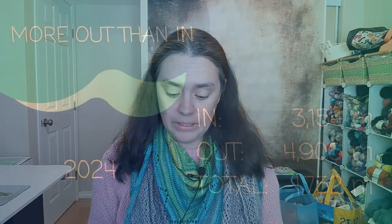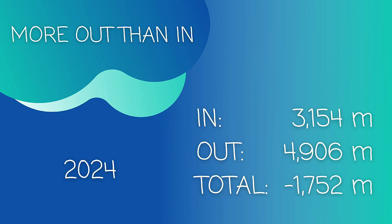And overall, for the year to date, including to the end of March, I have 3,154 meters in. Out is 4,906 meters. So that is a difference of 1,752 out. So a negative balance, which is what I was hoping for this year.